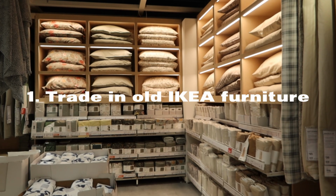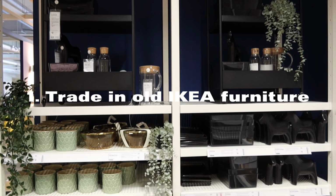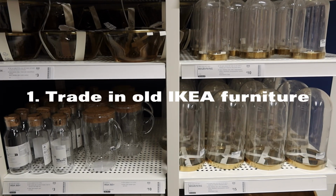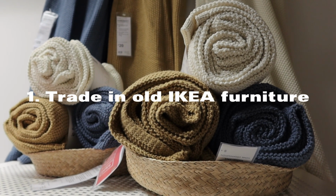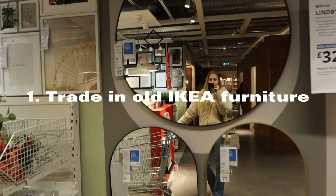Did you know you can trade in old IKEA furniture for vouchers of up to 50% off an item's original value? This is IKEA's buy-back scheme. It allows you to trade in your old IKEA furniture for vouchers to spend online or in store. You can trade in cabinets, bookcases, chairs, and more, though it's not for everything.